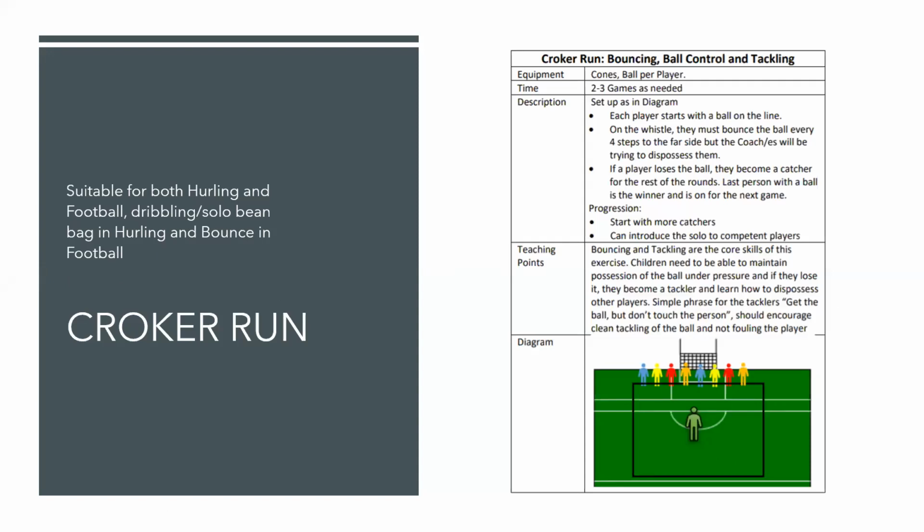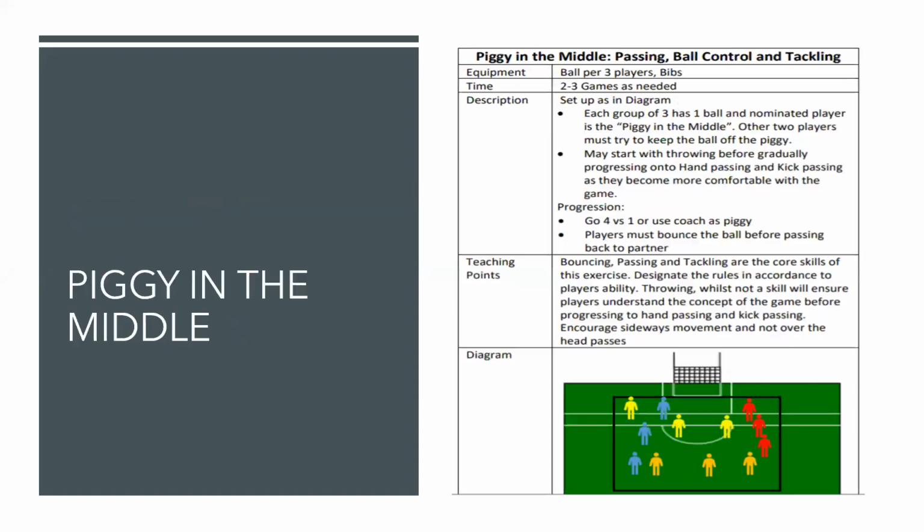And as I said, the coach might be the tackler. Or you, the coach, can get a couple of other parents to stand in, and they'll become the tacklers as it goes on. But it's a nice, simple game again. Kids love it. They all get a ball. They're all taking part in the game. You get seven or eight minutes out of that activity on ball control. So a nice, easy game that the kids love.